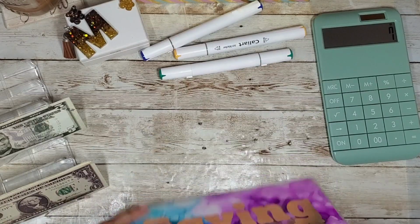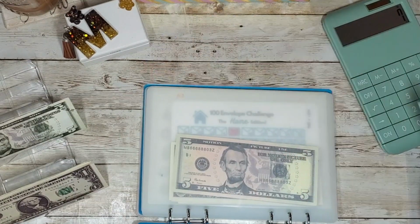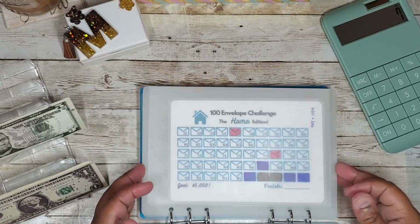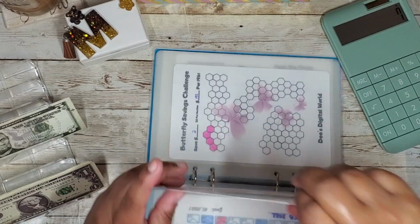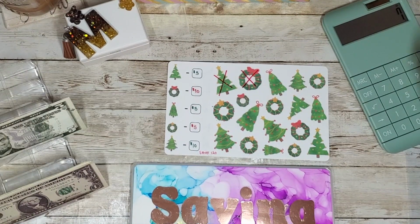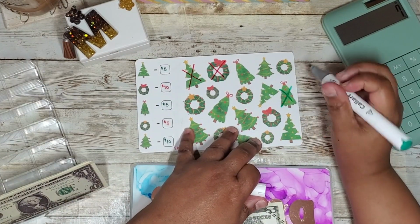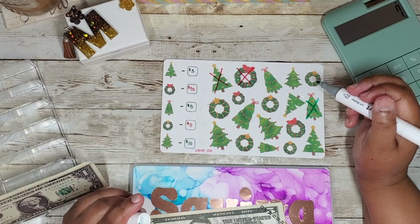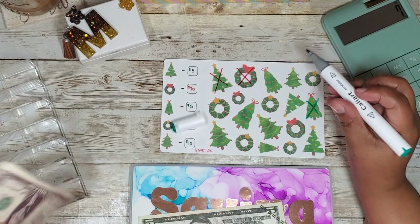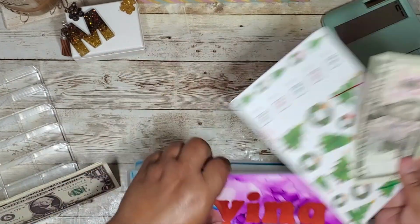Okay. And we're going to go back and give something else some love. We're going to move these pins out of the way too. And we're going to go here. Let's do the Christmas challenge. Okay, the Christmas challenge, we're going to cross off. We're going to put $5 in here. We're going to give $5 to this guy. And then, how much do we have? We have $4. So we're going to do another challenge.